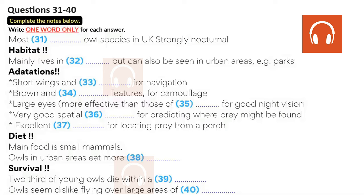Good evening, everyone. You're all likely to be familiar with pictures of the tawny owl, because of all the owl species in the UK, it's actually the most common one. But the chances are that you're more likely to have heard one than actually seen one, as it's also strongly nocturnal. This means that it normally ventures out at night.